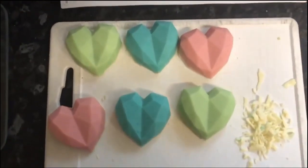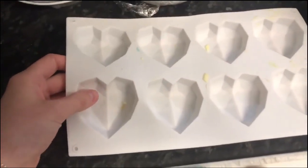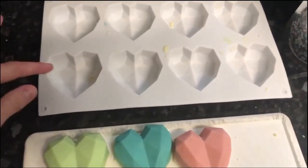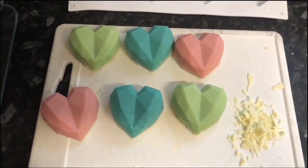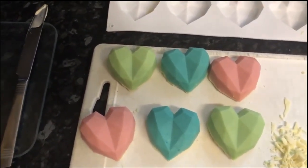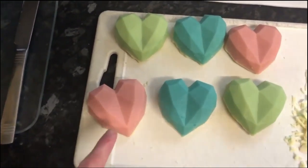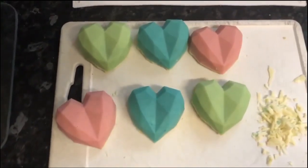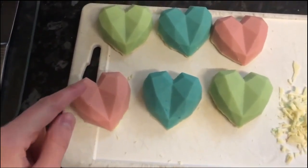So I've just taken the hearts out of the mould, and they look so good. So this is the mould, so as you can see it really carves it out, as long as you use something that's really smooth. Some people use the chocolate melts, like buttons, and you can get them in loads of different colours. But I just use white chocolate and then food colouring, so that worked quite well. I'm just melting some chocolate. I'm going to drizzle it over one corner, and then I'm going to put the little bits on the side.